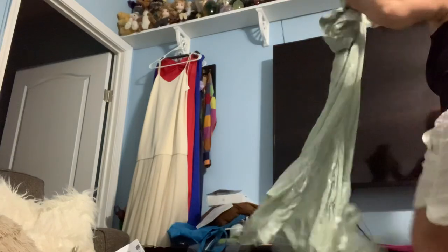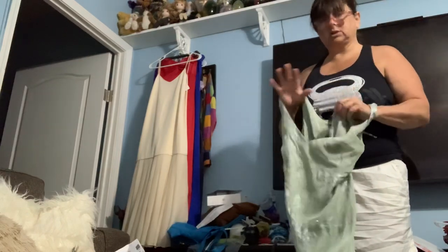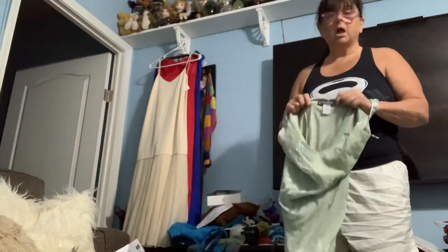I love this. I have two silk dresses. I'm going to stand up to these. Give my back a little bit of a break. I'm sorry guys, my pain meds are kicking in, which is helping a little with the pain.